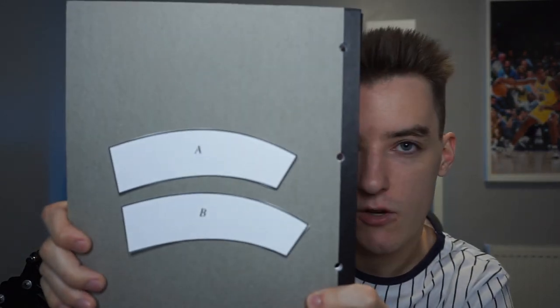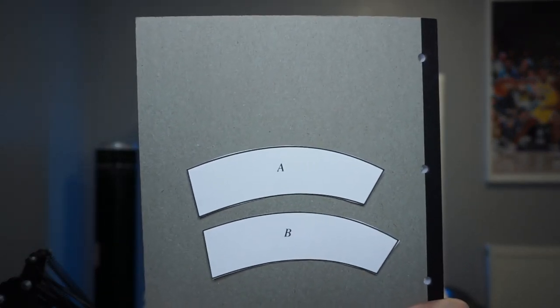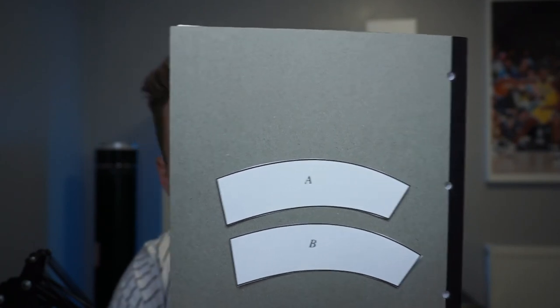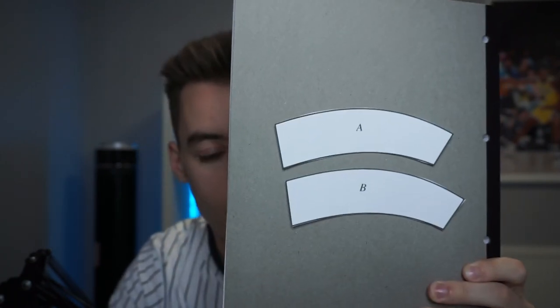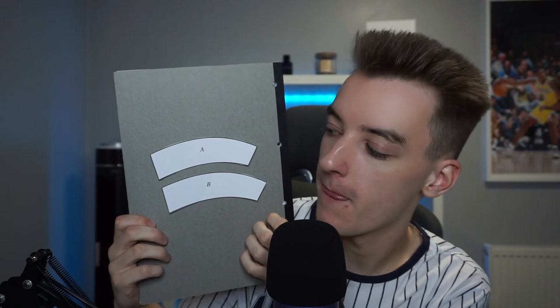Quickly take a look now. Which of these two shapes is bigger? And I would like you to get your answer and type it in the comments to lock it in fully. That way you cannot change your mind. Okay, have you locked in your answer?